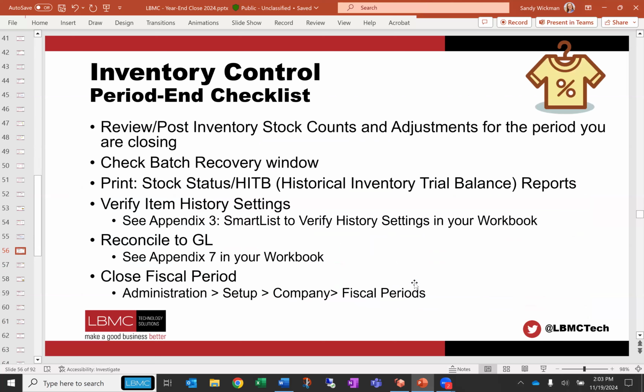Okay, our next module, inventory control. So we're on page 56. Our period end checklist includes reviewing and posting inventory stock counts and adjustments for the period, checking that batch recovery window to make sure that there's nothing that got stuck, and printing our stock status and/or HITB, historical inventory trial balance.